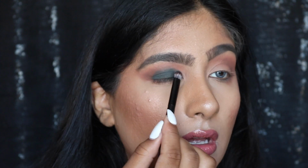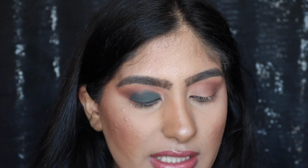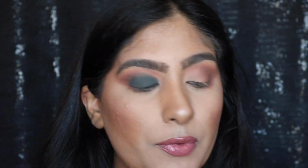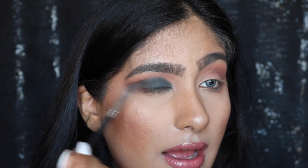I'm just focusing this shade all over the lid. I do have to go over it a couple of times because it will end up being super patchy. I feel like that's good enough. Now I'm going to go back in with my blending brush, dip into Fudge once again, and just start blending that out.